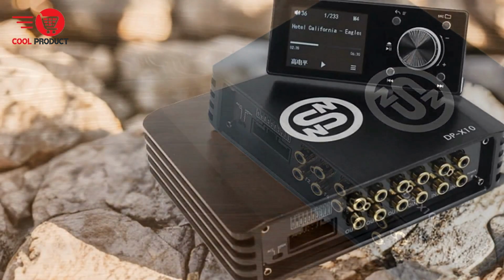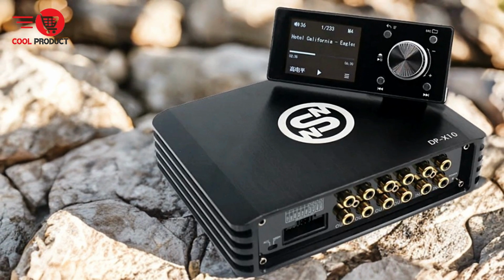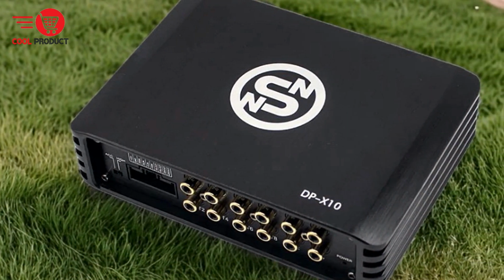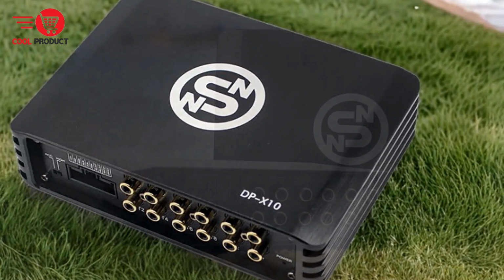Multiple audio input options. Supports various audio input sources including U-Disc playback, USB audio input, and optical input. This versatility ensures compatibility with different media devices and formats, such as WAV, FLAC, MP3, among others.